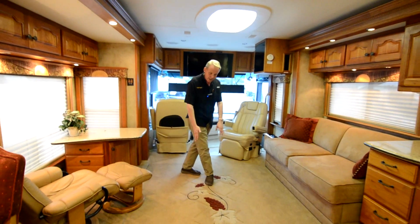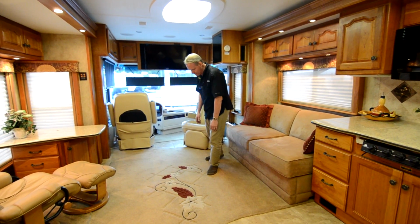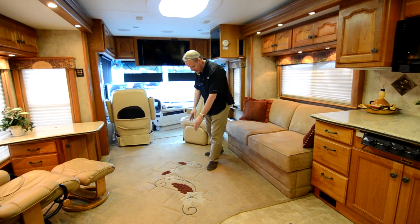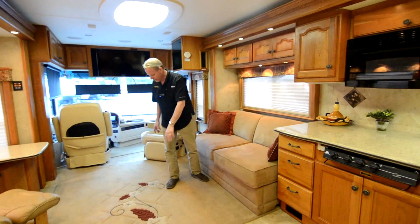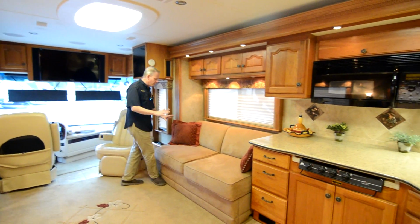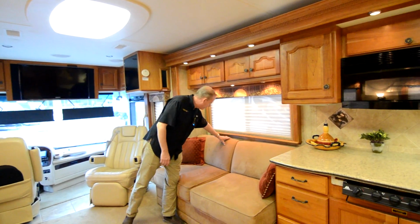You get a good shot right here of the sculptured carpet. It's got a kind of a grape design in it. It's got grapes in it. That would be for the Shiraz. Shiraz is a type of wine, so that's got your grapes in there. Over here is our sofa. It's like a micro suede type sofa.